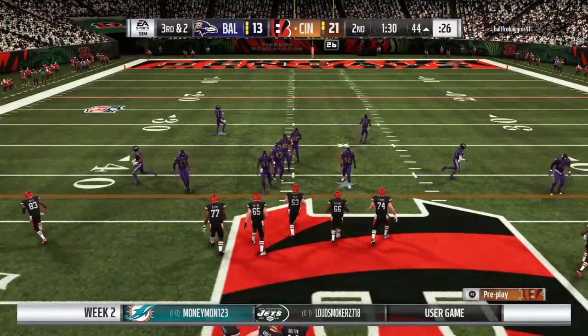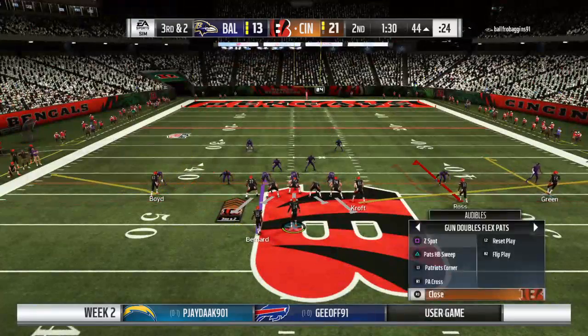Exactly. So 3rd and 2. This is quite possibly 4-down territory, though, if they're stopped.